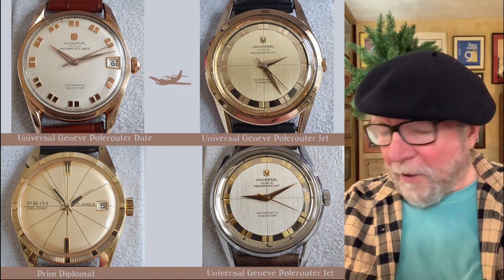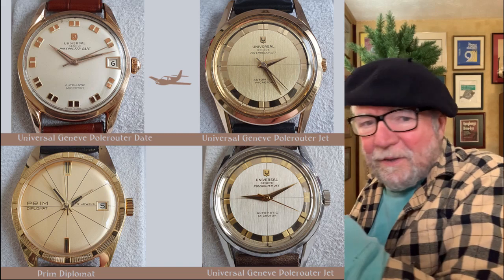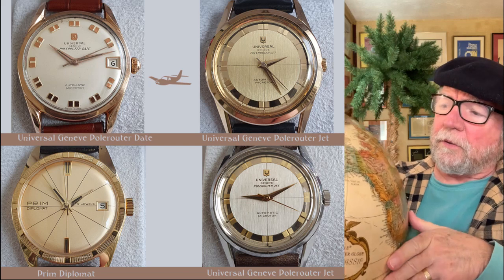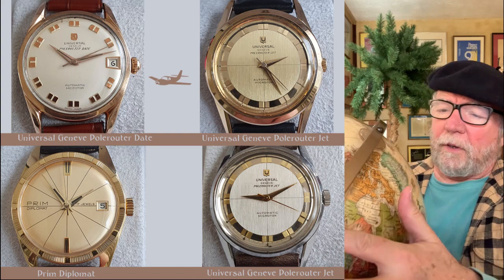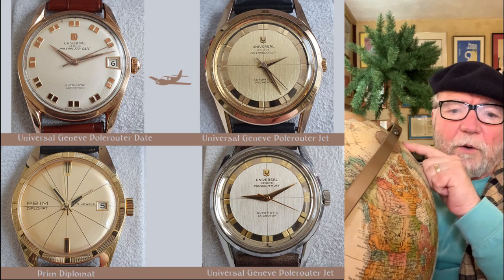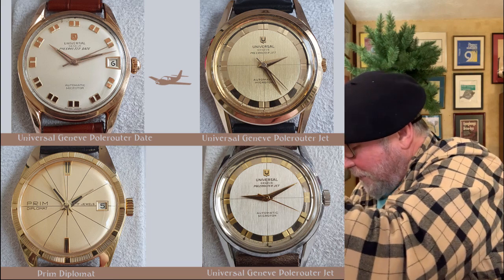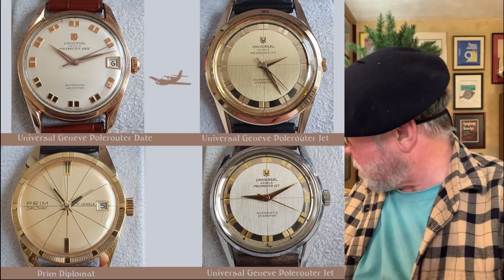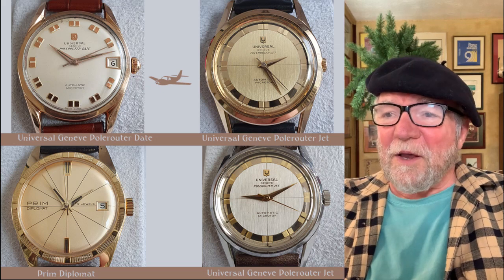But let me tell you about the Polerouter, why they call it Polerouter. I brought my globe, and the polar routes were ones from the United States to Europe, and instead of flying around this way, it was quicker to go over the poles, and so they call it the Polerouter. So in case you didn't know that, you do now. And it also gives me a chance to play with my globe. Okay, so James has three of them.